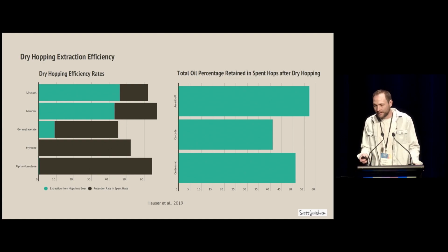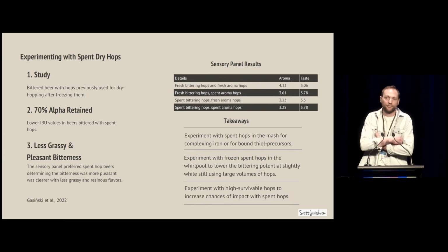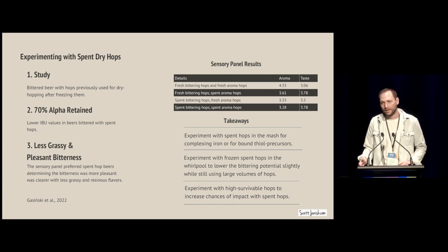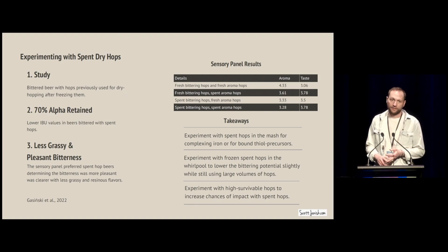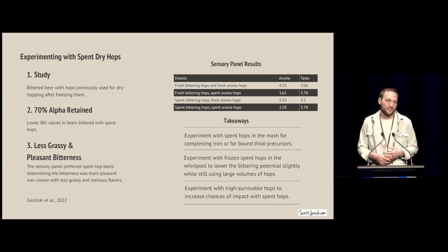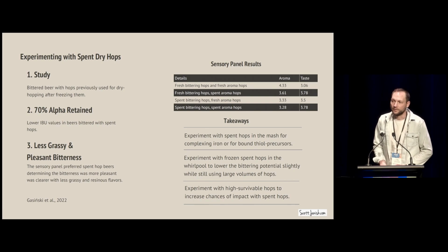But there was a paper last year that actually looked at reusing these spent hops, putting them in front of a sensory panel, as well as testing some of the compounds in them. What they did is they dry hopped a beer, harvested those hops, rinsed them and then froze them until they were going to use them, and then made beers with them. They used them either like fresh hops to bitter, or fresh hops as aroma hops, late hops. They did a fresh hop, and then spent hops for bittering or spent hops for aroma, and made a handful, about 4, of these beers with either all spent hops or a combination of spent and new, and tested them with a sensory panel.